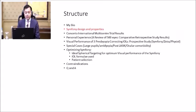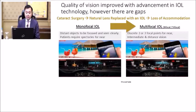What we were looking at is the evolution of cataract surgery. So quality of vision has continuously improved with advancement in intraocular lens technology. However, there were some gaps identified. So cataract surgery would traditionally involve removing a cataract and replacing it with a monofocal intraocular lens, which would lead to a loss of accommodation, although distance vision would be very good. Distant objects would be focused clearly, but patients would require spectacles for near vision.